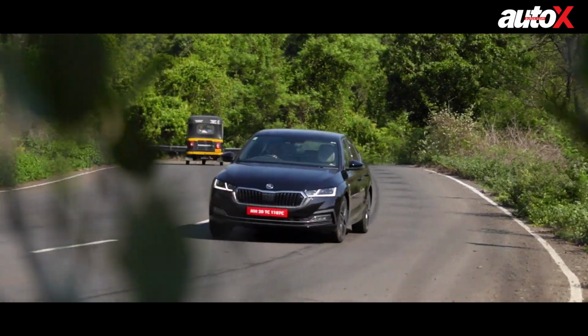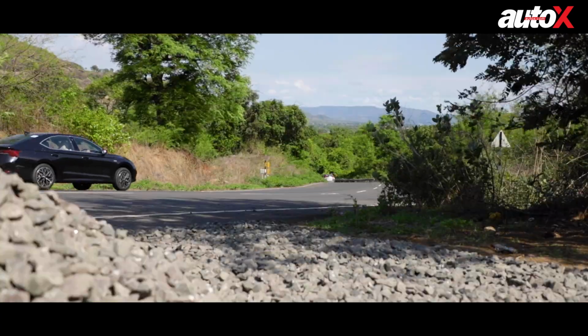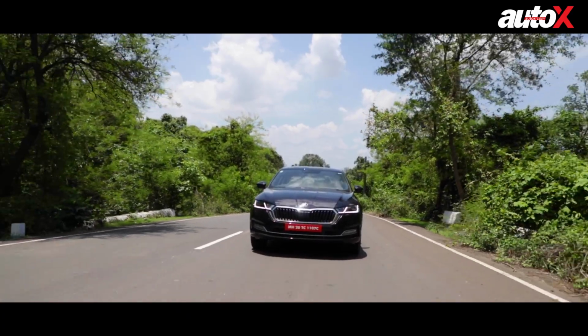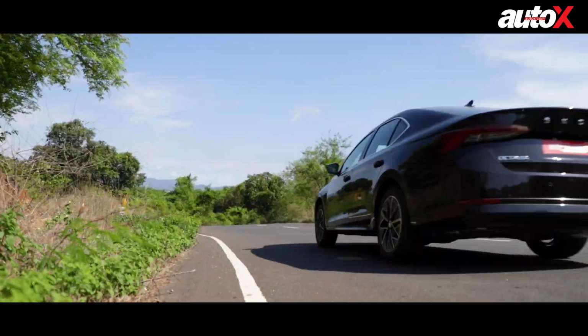The soft nature of the suspension does affect the handling of the Octavia. Attack a corner at speed and the body roll becomes quite evident. There is a bit of understeer too, but it doesn't feel loose or slacking by any means.